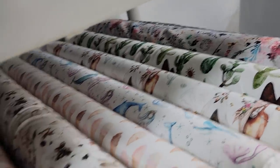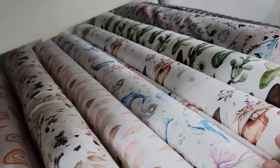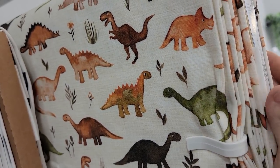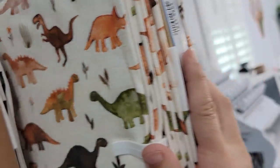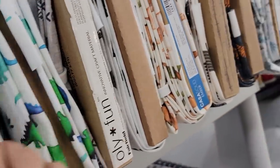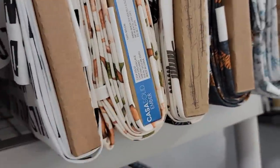I think you guys have seen all of these ones. So for the boy, I got a new dinosaur one. So cute. Same as my other dinosaur print, just in more of a neutral tone colors. It matches my brand, I think, a little bit better. I don't know if I have anything else up here that's brand new. I think that's it, but it just looks so organized.